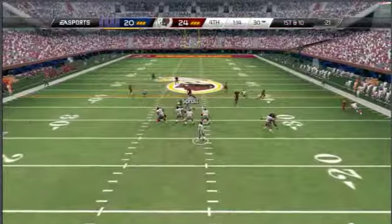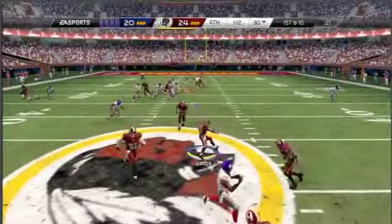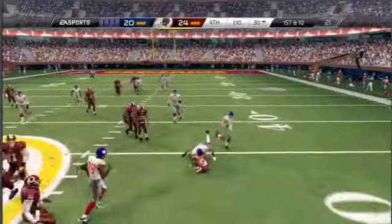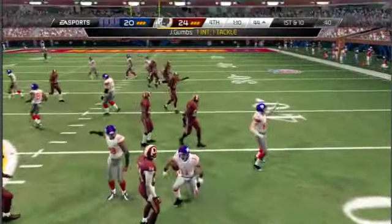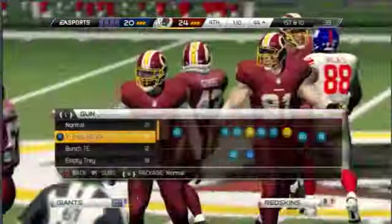Ryan Nassib from the shotgun. Interception. That was a terrible throw by the quarterback. When you're off target like that, you deserve to throw an interception.